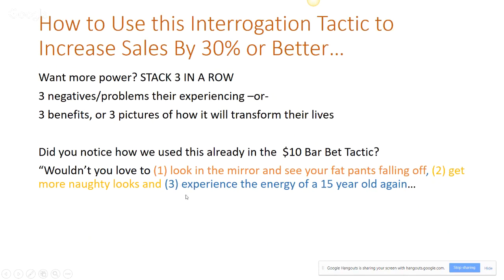So what we did was we went and did a lot of research on the customer, and we actually used things that they said they really wanted to do. People want to look in the mirror and they want to see their clothes loose, and they refer to them as fat pants all over the place. At least in the US, they want to get more naughty looks from their significant other. We know that. They want to experience, and someone had specifically said for this product, it was to give you the energy of a 15-year-old, or to give you back your energy you had when you were a teenager. You might not use these 3 specific things, right? It's going to depend on your customer, and it's going to depend on the transformation they want. That one specific customer or friend persona, as we call it, the person they want to speak to. Okay.